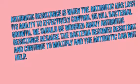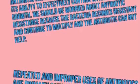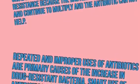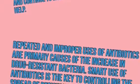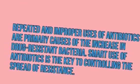Antibiotic resistance is when the antibiotic has lost its ability to effectively control or kill bacterial growth. We should be worried about antibiotic resistance because the bacteria become resistant and continue to multiply, and the antibiotic can no longer help. Repeated and improper uses of antibiotics are primary causes of the increase in drug-resistant bacteria. Smart use of antibiotics is the key to controlling the spread of the resistance.